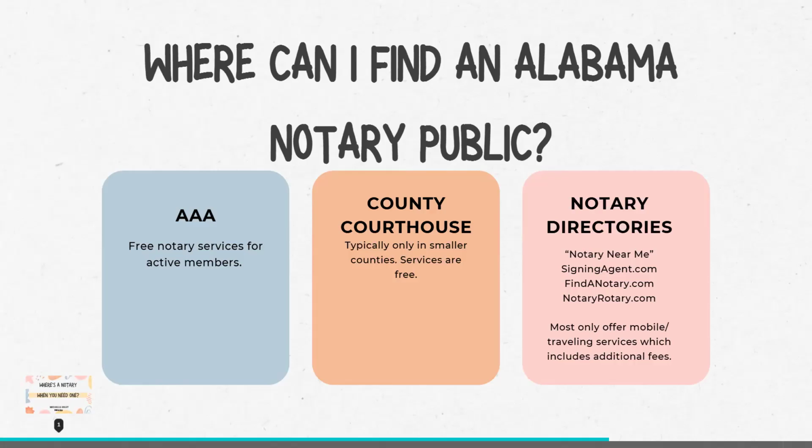County courthouse. Some of the smaller Alabama counties still offer free notary services to their residents.